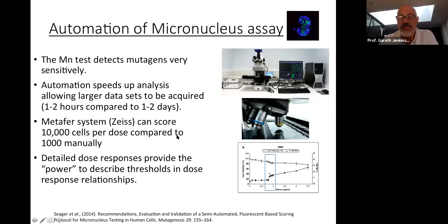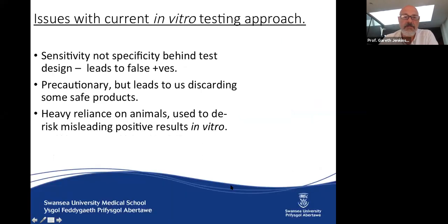We also can up the number of cells scored. We tend to score around 10,000 cells in our micronucleus assays per dose, whereas conventionally people would maybe score only 1,000 cells per dose. This allows us to capture really detailed dose-response relationships, such as this one shown here, where you can clearly show threshold effects, separating a safe exposure level from an adverse exposure level.